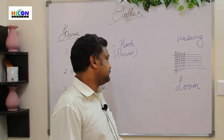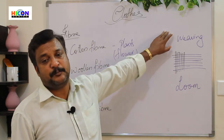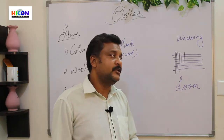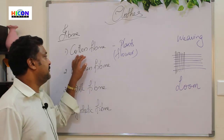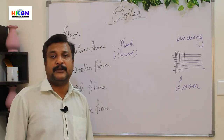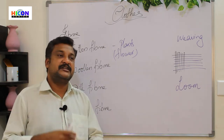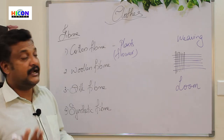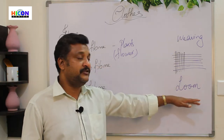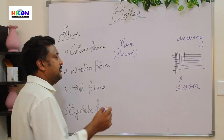Got it? Okay. So weaving is the process of making clothes out of the spun threads using a loom. Now, cotton fiber we get from plants. It's actually the flower part of a plant which is plucked carefully. The seeds are removed, the cotton is cleared and then spun into threads, which are used in the process of weaving using a loom.